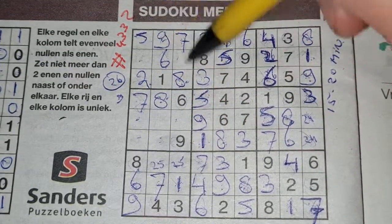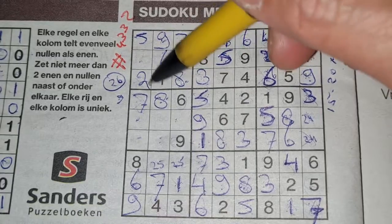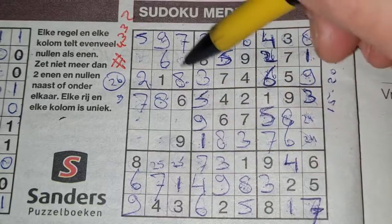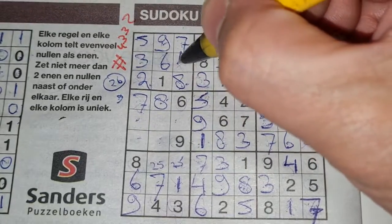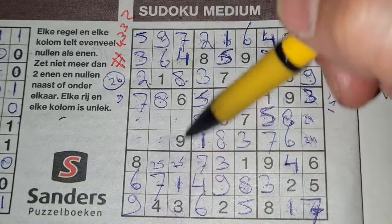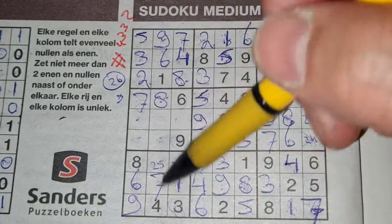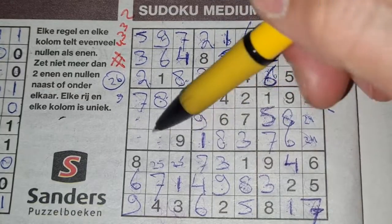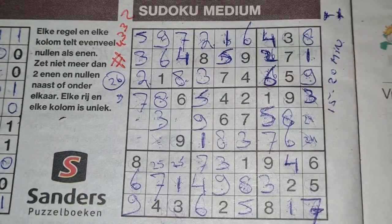Two numbers left in this big square. 1, 2, 3 is missing, and a 4 is missing. 3 and a 4. We have a 3 there, no 3 there. 3 should be here, and the 4 goes there. 3 in this column, 3 in that column. So the column between the second column, the only two places left for the 3 should be here or there. We see that 3, no 3 there, 3 should be here.